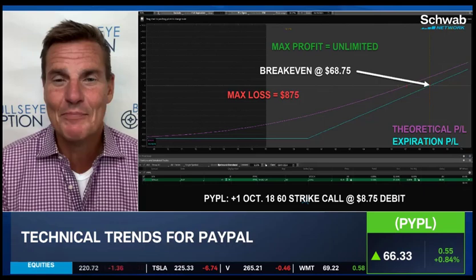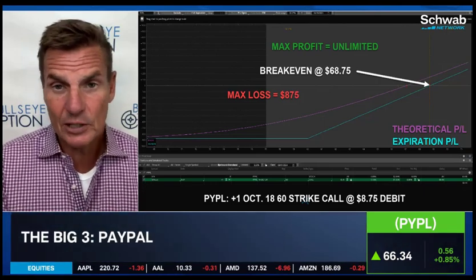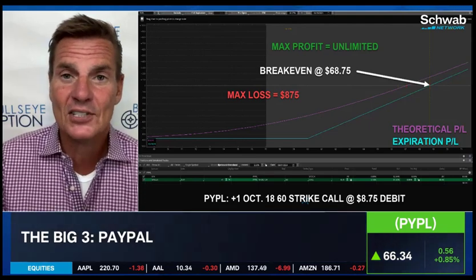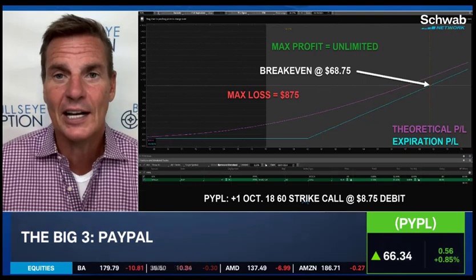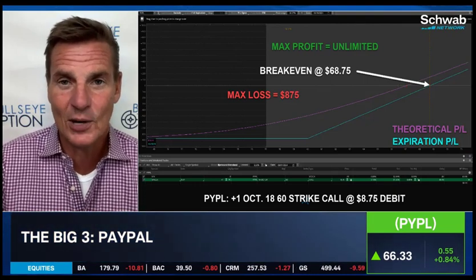So that's the game I play, is that it's about probability. It's about using deep in the money, limited risk options that are going to perform better than the stock from a payoff standpoint. A modest move in the underlying produces big gains, triple-digit gains in the right option.